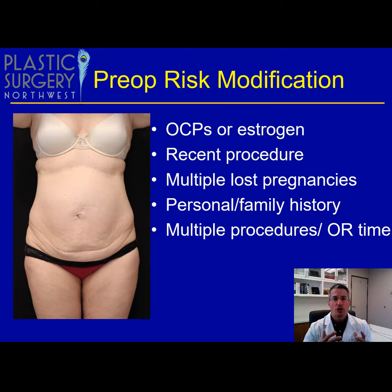Now, preemptively considering your patient's risk, doing this not in the pre-op area, not in the PACU, but actually at your initial contact with the patient, allows you to identify risk factors that are potentially modifiable. For example, if you find someone who recently had a surgical procedure or is currently taking an estrogen product, you can move their surgery out farther, you can hold that oral contraceptive. If you find someone who has lost multiple pregnancies or has a personal or family history of clot, you potentially can work them up further.